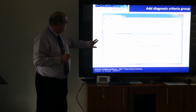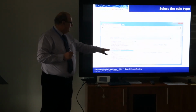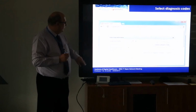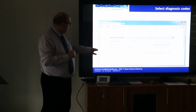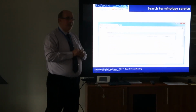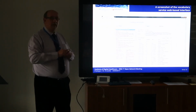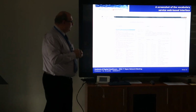This is an example of diagnosis. Then you include this particular criterion by searching a particular category type of criteria, and then you select this type by searching this vocabulary service. So you search the term diabetes, and what you get from the vocabulary is potential terms that might be linked to the dialects we have in EHRs.